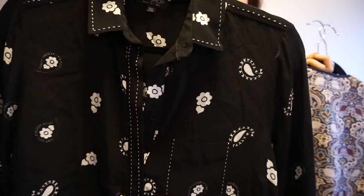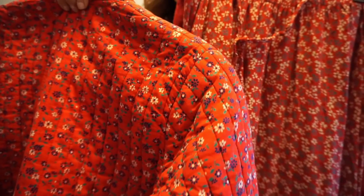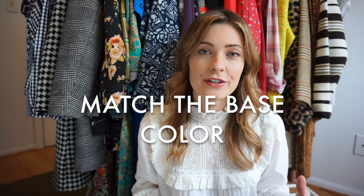All right, let's go ahead and talk about color. So every print and pattern will have a background or a base color, and you can use this color to help create harmony in your entire outfit. If you pair two pieces together that have the same background color or base color, then it's going to create a cohesive look that kind of marries the two prints together.